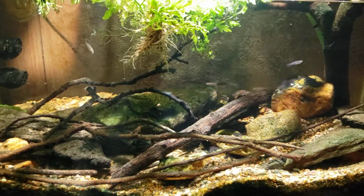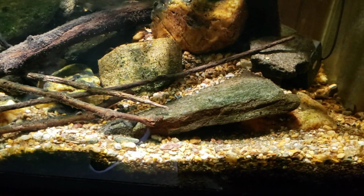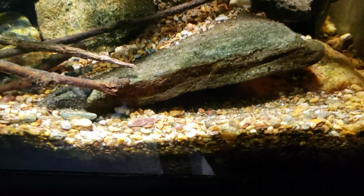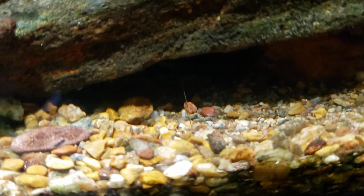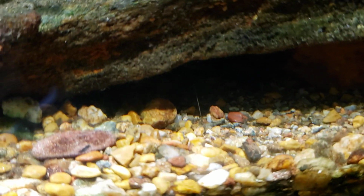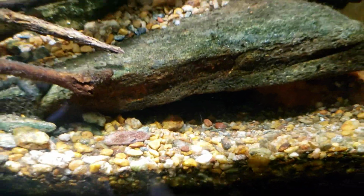It is in the cave on the bottom right at the moment. I know this because I saw its antenna sticking out. In fact, you can still just make out the tip of its antenna, possibly sticking out right there, moving around just a little bit. So it is still in there.